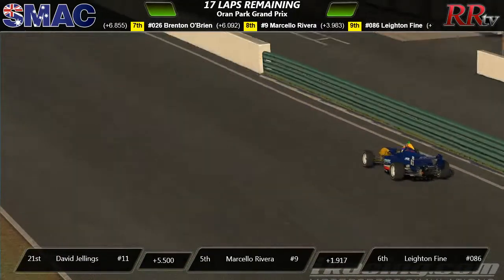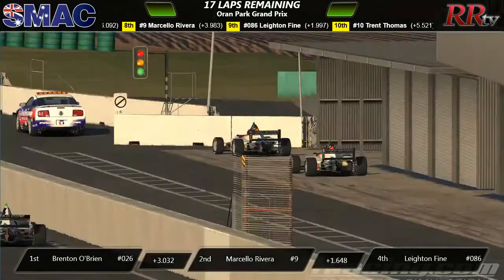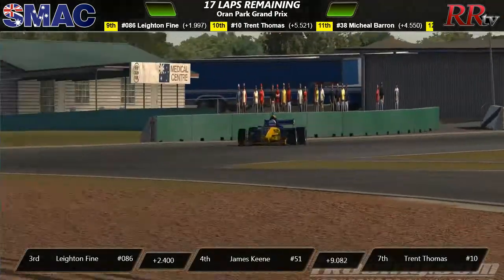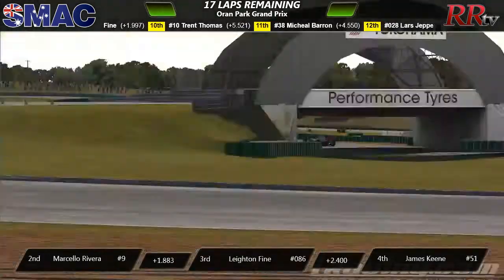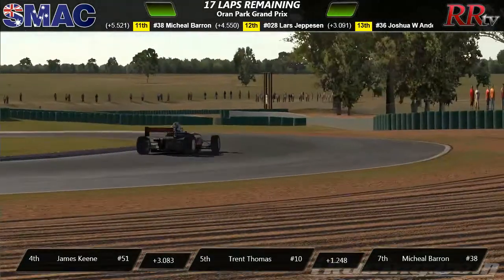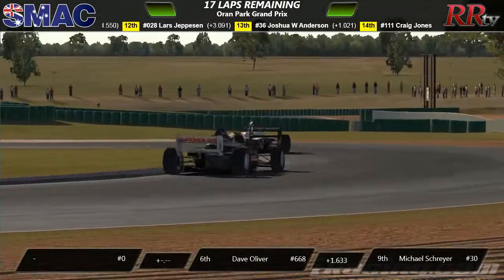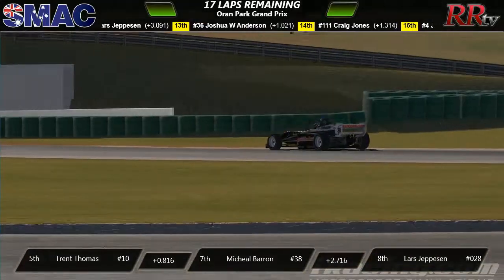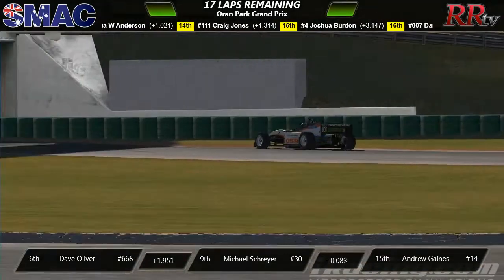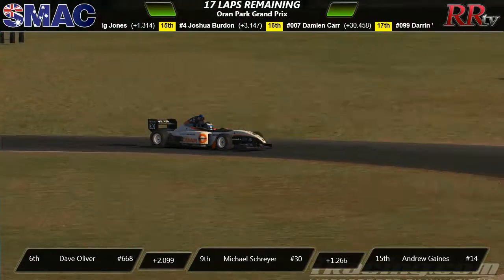So Marcelo Rivera here just coming down onto the main straight, and he will retake the race. Michael Schreier's still in the pits here, which is going to allow Leighton Fine and James Keane to come up through those positions. And Trent Thomas is also now up to 5th position. Dave Oliver's come out of the pits in 6th, followed by Michael Barron in 7th. 8th is Lars Jeppesen. Michael Schreier finds himself out in 9th position here with a lot of work to do and 17 laps to go.